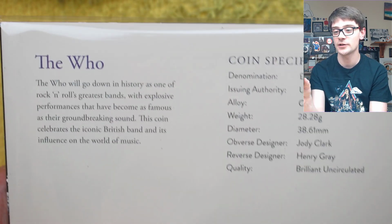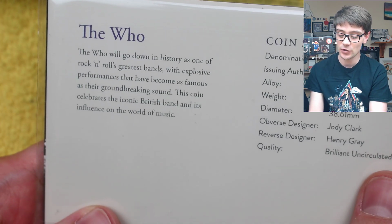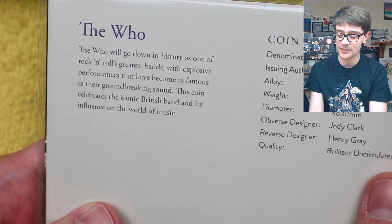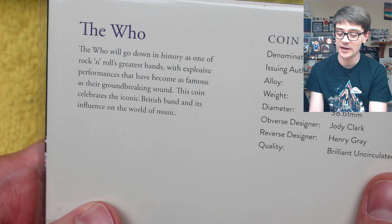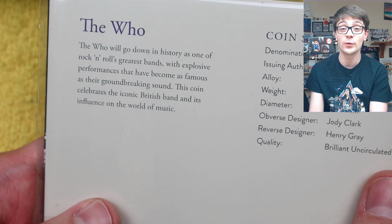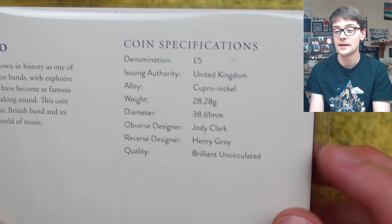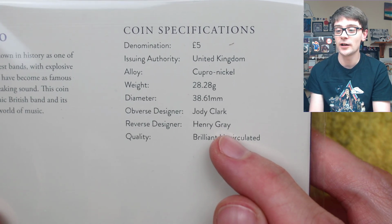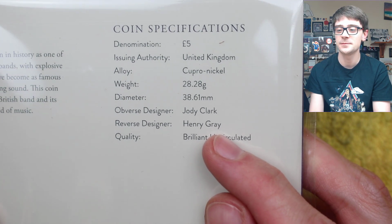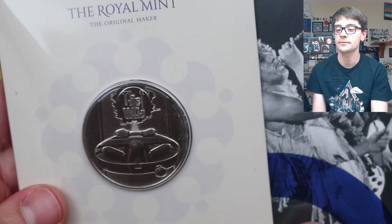Look on the back of the pack, we've got some information. It says, The Who will go down in history as one of rock and roll's greatest bands with explosive performances that have become as famous as their groundbreaking sound. This coin celebrates the iconic British band and its influence on the world of music. Well, there we go. Obviously, obverse is Jodie Clark. Reverse designer is Henry Gray. That's a new name, not a name I recognise immediately. But no, that's very cool.